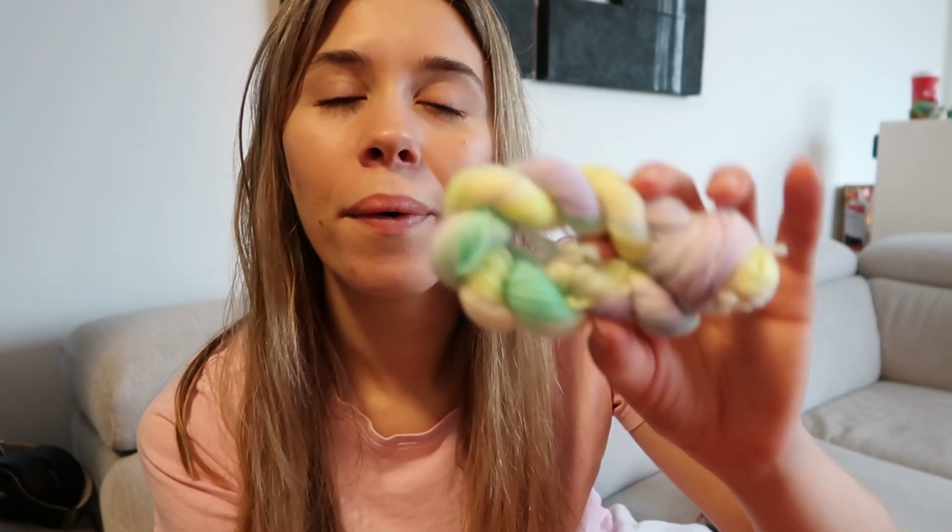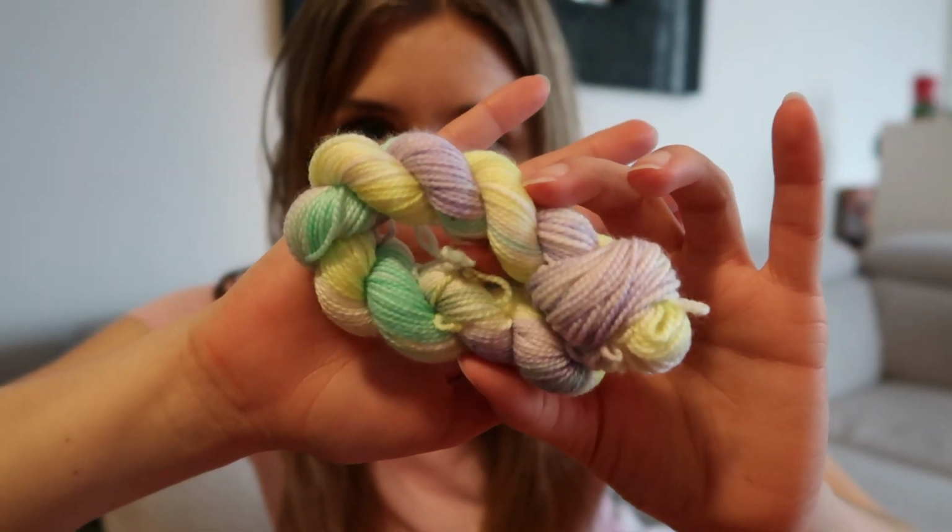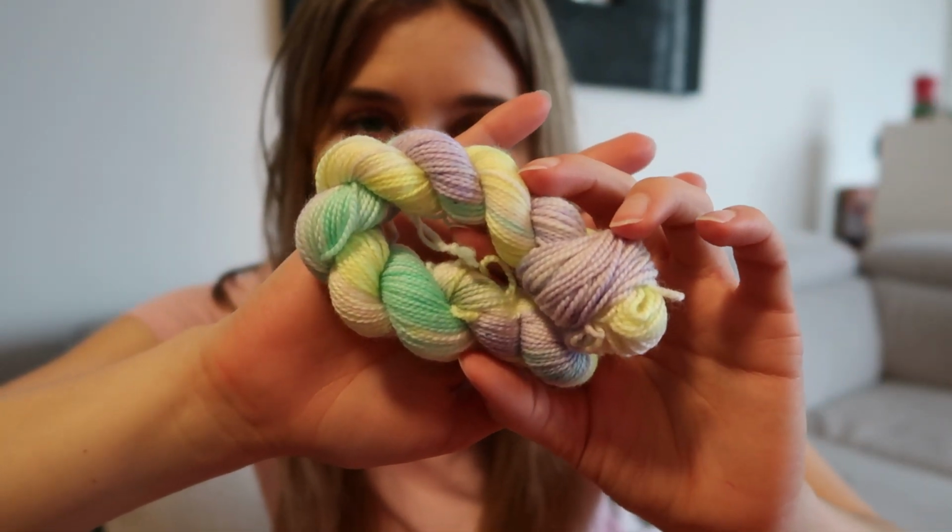Oops, try not to rip the stickers. Oh well, I ripped the sticker. It doesn't matter. That makes it easier for me to put them back in there. So let's see. Oh my goodness. That is so fun. This light is not really doing it justice.